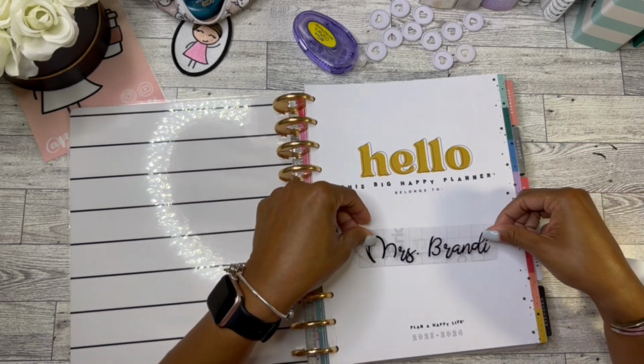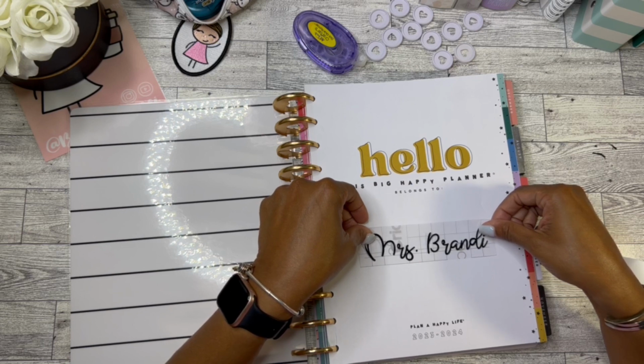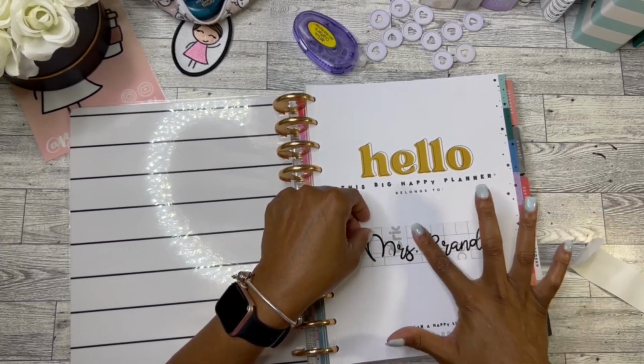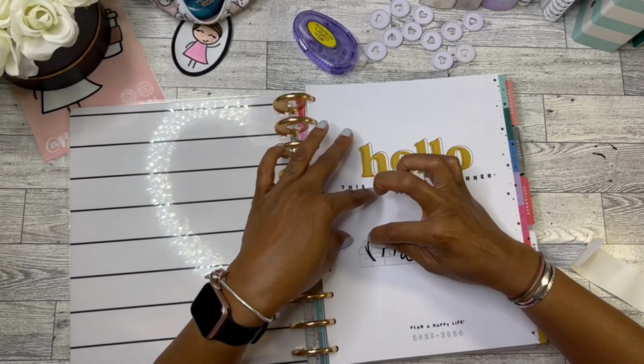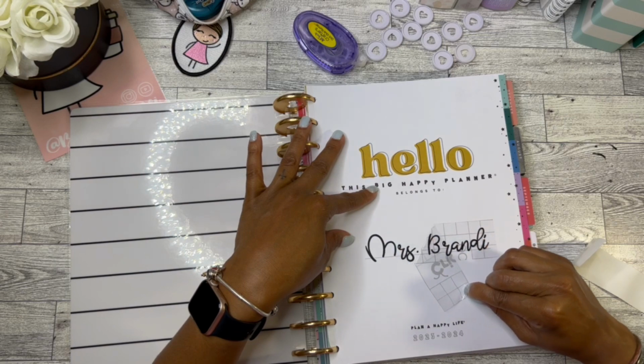This is always the hardest part. So I'm going to concentrate. And that looks straight enough. Gentle. Oh my gosh, you guys, I love that.